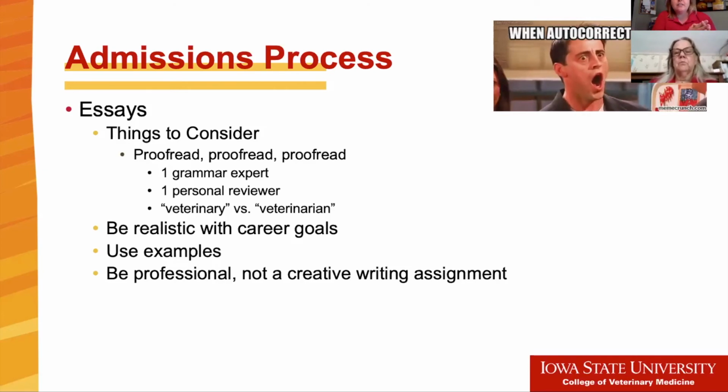That is different from saying, one dark and rainy night, my cat got hit by a car and we rushed them to the veterinary clinic, and the veterinarian heroically saved them. That's creative writing, which is great if that's your passion. Keep in mind though, you are writing to enter a professional program. So that's what I will say about that. That's the essays in a nutshell.